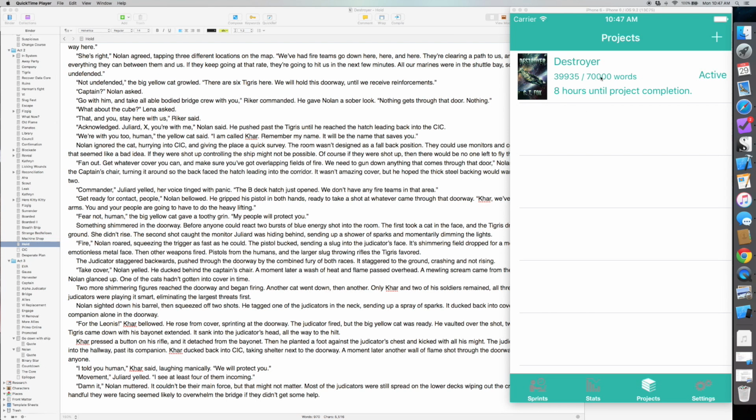But if you'll notice, because I have not adjusted that goal, it says 8 hours until project completion. And I am averaging 2 hours a day writing. So that means that even if we were aiming for 70,000 words, I'd be finished by the end of Friday. Because the book is going to be shorter, I may finish even sooner than that. I could do this in 10 or 11 days. So I guess we'll see this week what that holds for us.